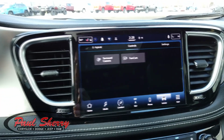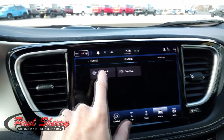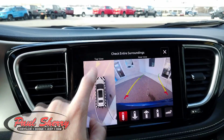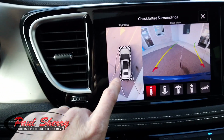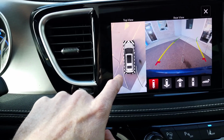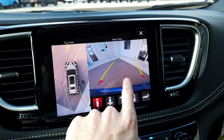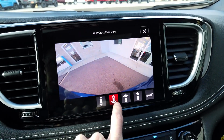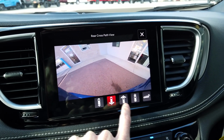This is something all new for the 2021 Pacifica. This particular one is equipped with the surround cam. So as I'm backing up, there's a couple camera options for me. Right now, it looks like there's a camera 10 foot above the van. It's really awesome how it does. So you can get right in between the lines. And this has the current default backup camera. We can also do the zoomed in backup camera, a little bit more wider angle.